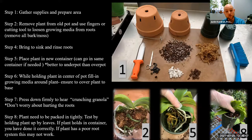And I want you to really press down. I want to hear granola crunching. So I want to hear that. Don't worry about the roots. Most of the roots are actually going to die once they're repotted, but the new roots will grow and replace the old roots. So just get them in there.